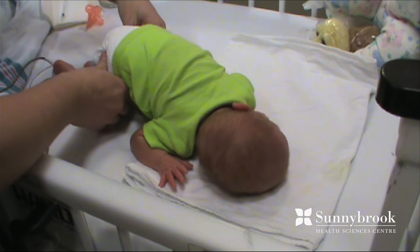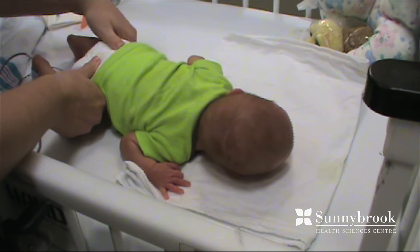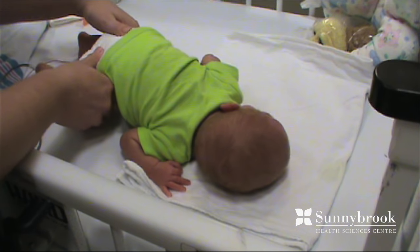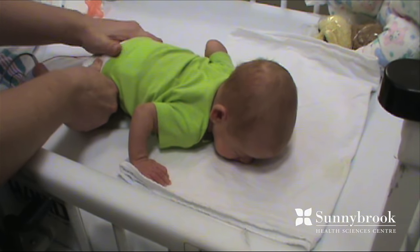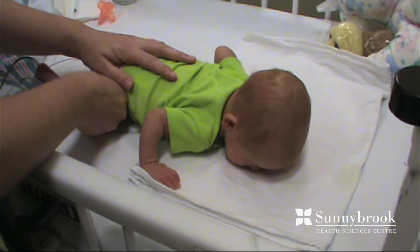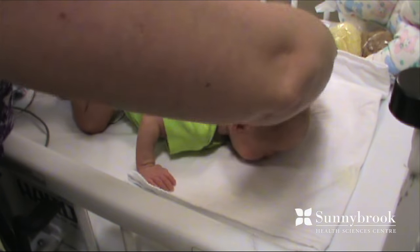Tummy time is crucial. You must try and do it every time you change the diaper, and you only need to do it for 1 or 2 minutes. And just the fact of seeing the baby move his head from side to side shows you that you have been quite productive during this little period of exercise.